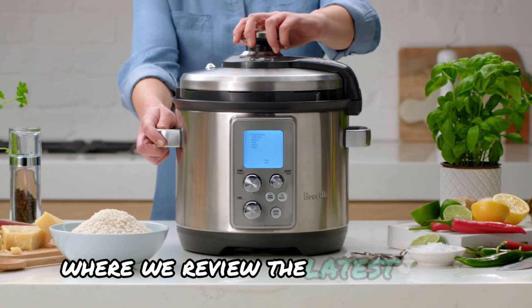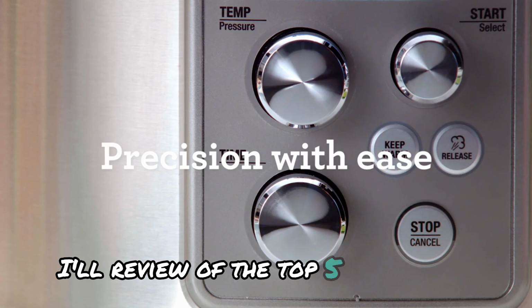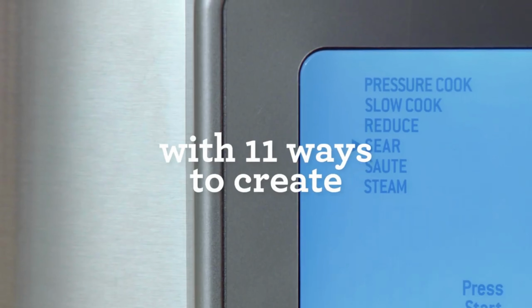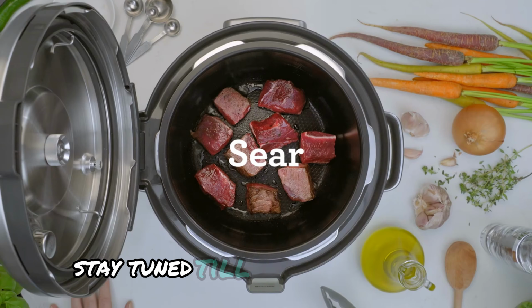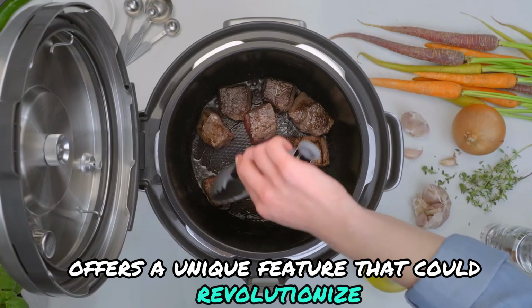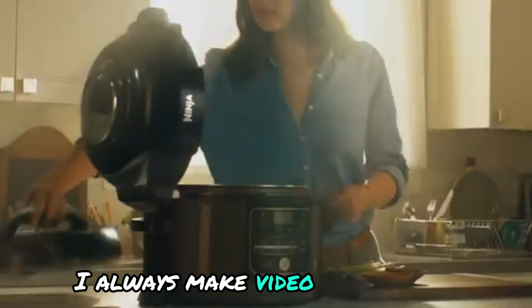Where we review the latest gadgets and gizmos. In our review of the top 5 best electric pressure cookers in 2024, discover the latest innovations and features that make these cookers stand out. Stay tuned till the end to find out which model offers a unique feature that could revolutionize your cooking experience. I always make video top 5 product.